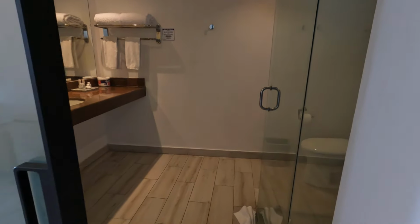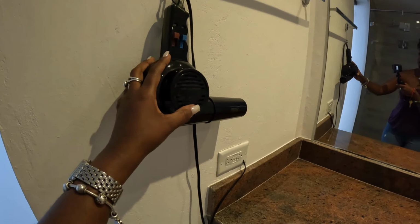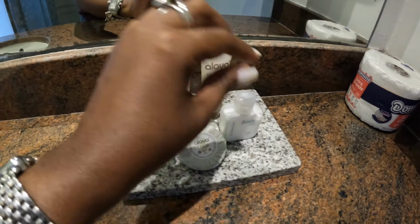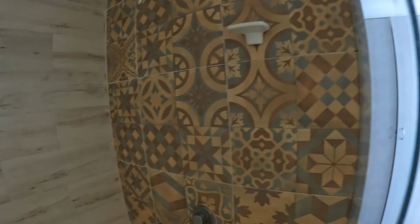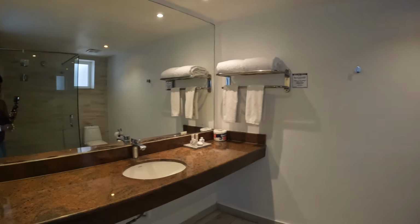Then we're going to the bathroom. Here's the bathroom. It's a basic bathroom. You have your hair dryer, your hair products, your shampoo, your lotion, your tissue, your towels are here. Your toilet here is inside the bathroom. Not my favorite, but yeah. This is the shower head. That looks clean to me. Looks nice. Yeah, basic bathroom setup. Let's get up here.